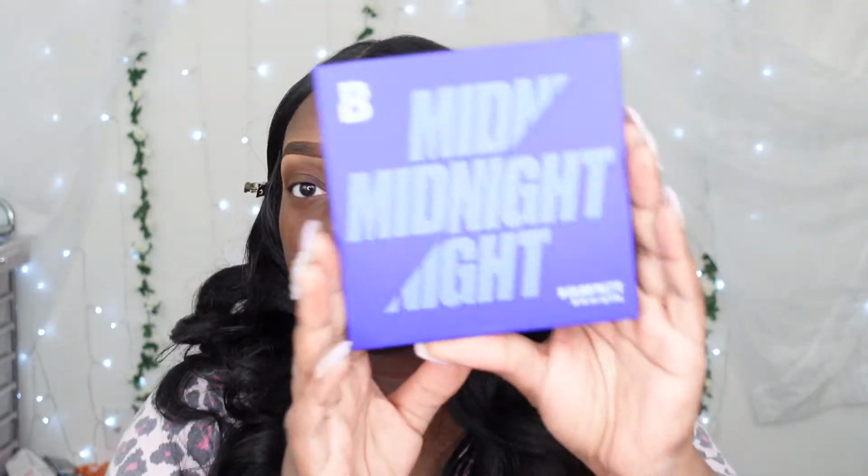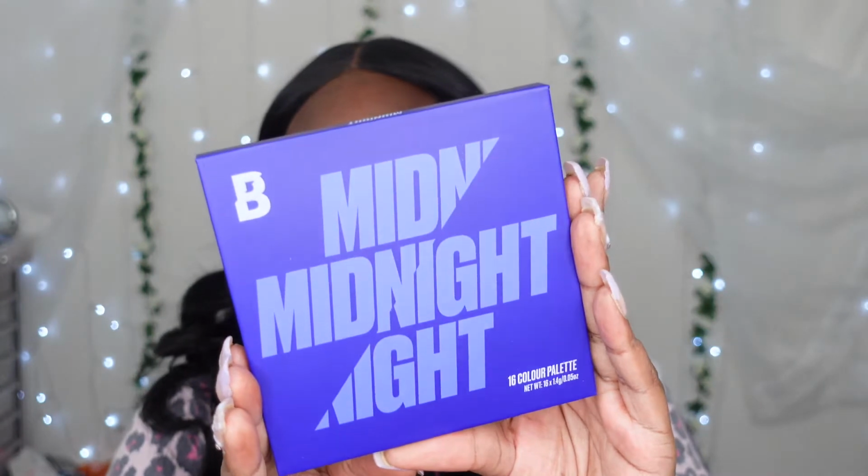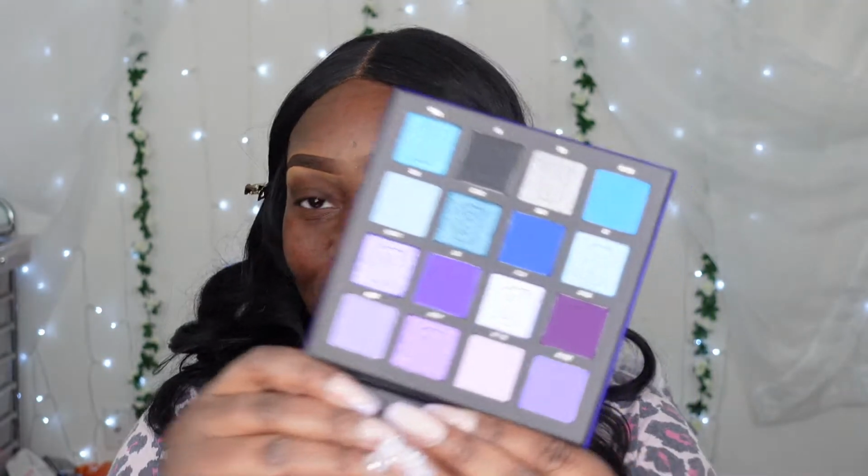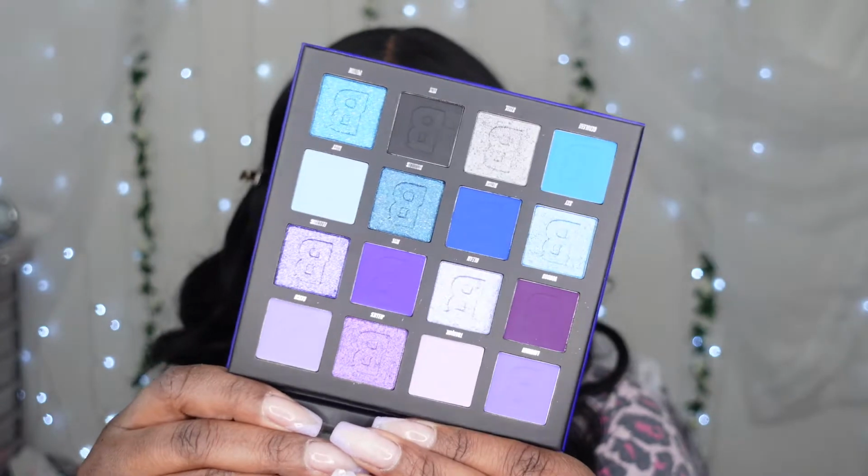But I'm excited to try out this new palette by Beauty Bay. This is called the Midnight palette, I believe, because it's all cut off and stuff like this. But this is the beautiful 16 pan palette. I'm so excited to try this. Look at the colors. Ooh.